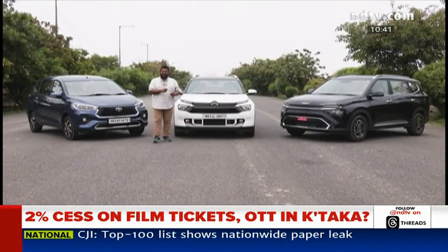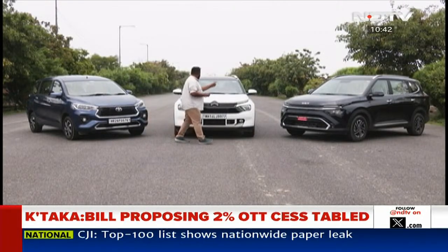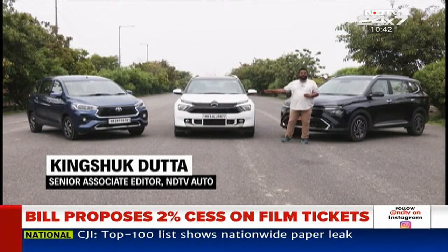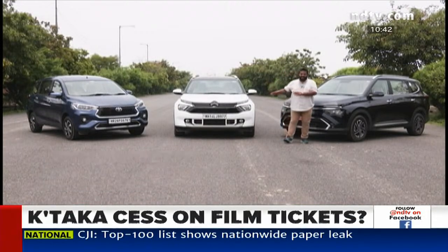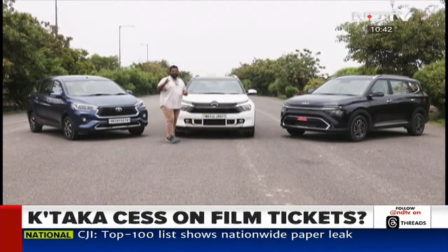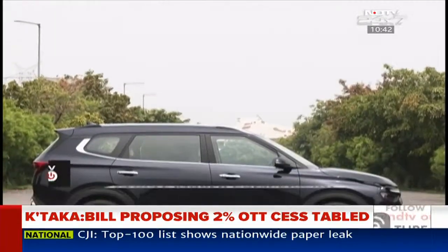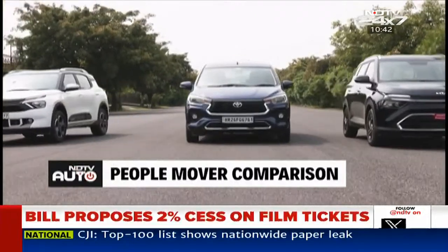So the people mover segment in India is growing by leaps and bounds, and what we have today are 3 cars, 2 MPVs, the Kia Carens and the Toyota Rumion, and 1 SUV, the Citroen C3 Aircross. Now, all these 3 cars, what's common between them is the fact that all these 3 cars are 7-seaters. Now, to begin with this road test, we'll see which of these 3 cars fit your bill the best. These new-gen 7-seaters are smart, comfortable, practical, they look good and offer good value for money.